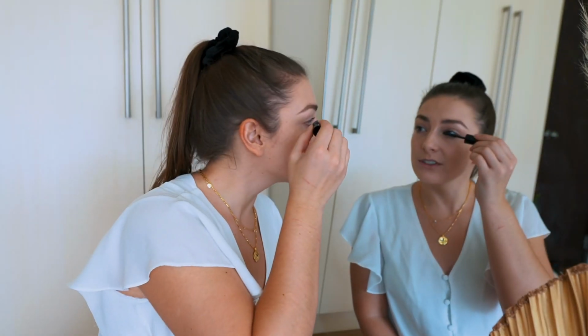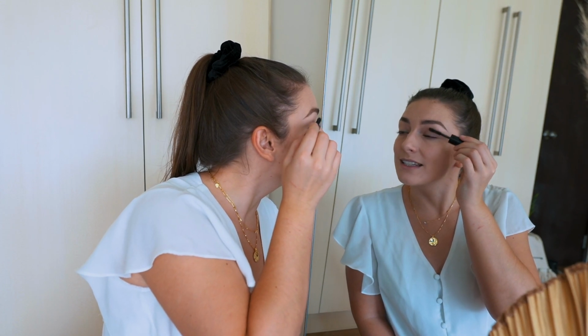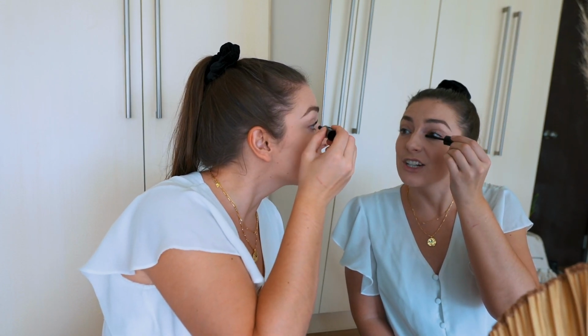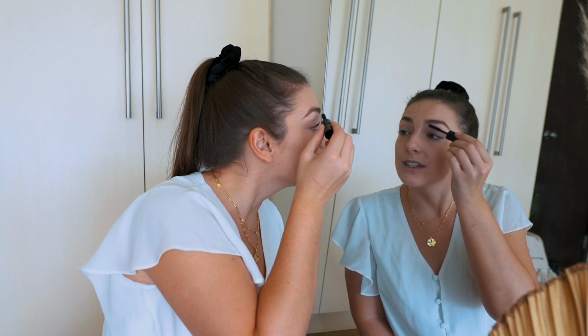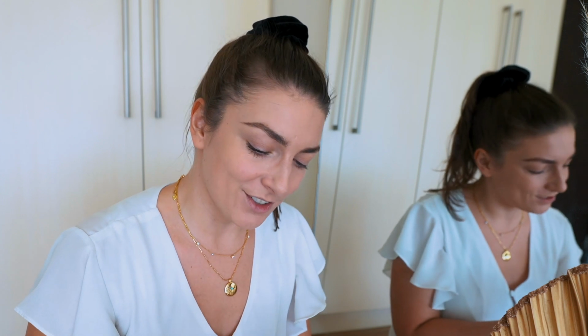So I like a very dramatic look with my eyes. So I'm just going to apply the first layer. And something that I noticed immediately is it separates the lashes really nicely so they don't stick together. Okay, so this is the comparison with mascara on, with no mascara on, with just one layer. So I'm just going to apply a second or third layer just to see if it makes a difference.